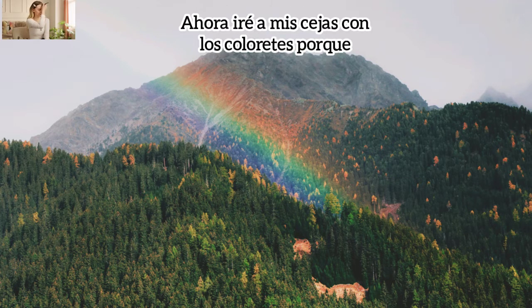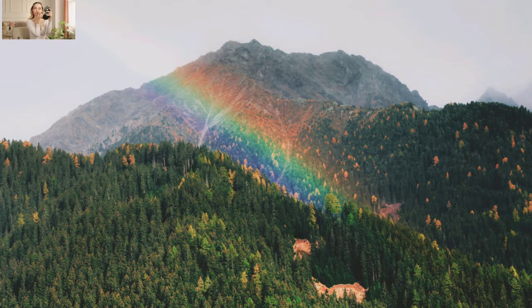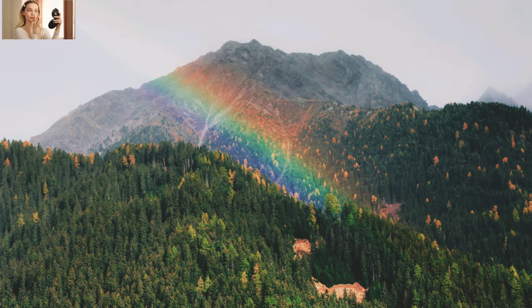So now we're gonna go in on the brows with a little bit of pencil because this is a romantic look. I'm not gonna go for a heavy brow tonight. I don't wanna add too much color. Just wanna define it a tiny bit.